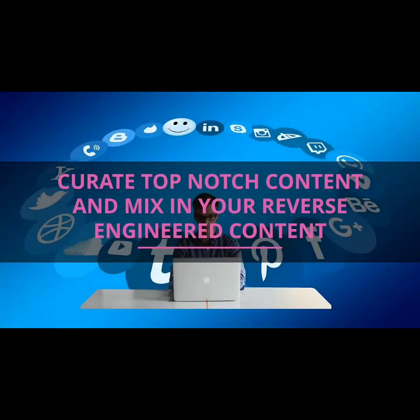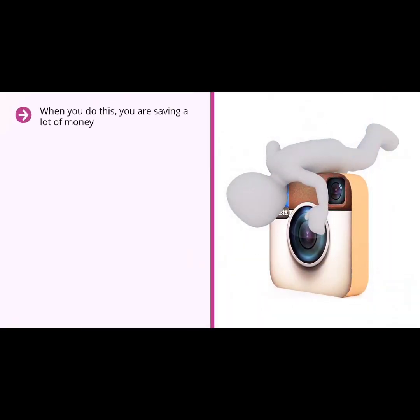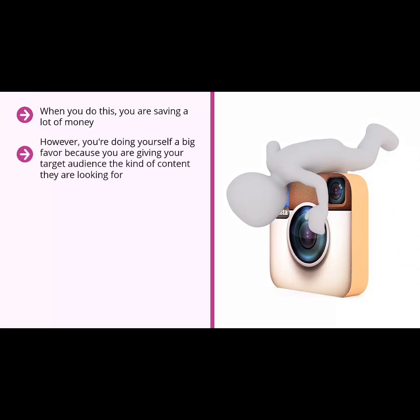Curate top-notch content and mix in your reverse-engineered content. Now that you have a clear idea of the themes of your competitors' most successful content, look for third-party content that non-competitors or lower-level competitors produce that meet these themes. When you do this, you're saving a lot of money. You obviously don't have to create this content. Instead, you're just simply sharing it. However, you're doing yourself a big favor because you are giving your target audience the kind of content they are looking for. You're giving them something to engage with that based on your research of your competitors, they already like. When you feature this content, you tend to attract the same types of audience as your competitors.